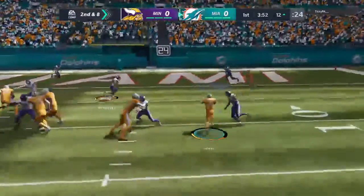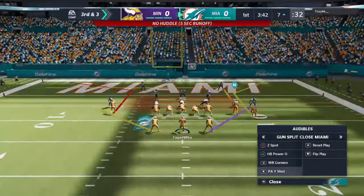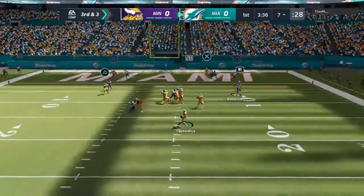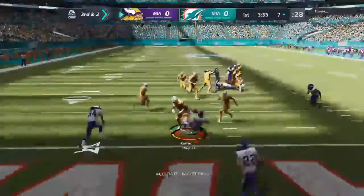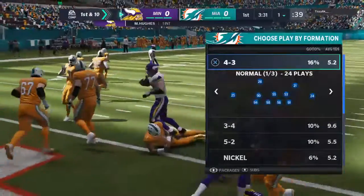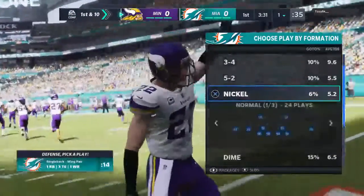On 2nd down, a run with Breida. And here he'll get it down to the 7. It'll be a gain of 5, but still about 3 yards shy of the 1st down marker, and now it's 3rd down. From the gun, it's Tua. And it'll be intercepted. And he coughs up the football near his own goal line. And I think they are going to get this one back. Well, that would have been something, double turnovers, but instead they'll keep the possession on the INT.